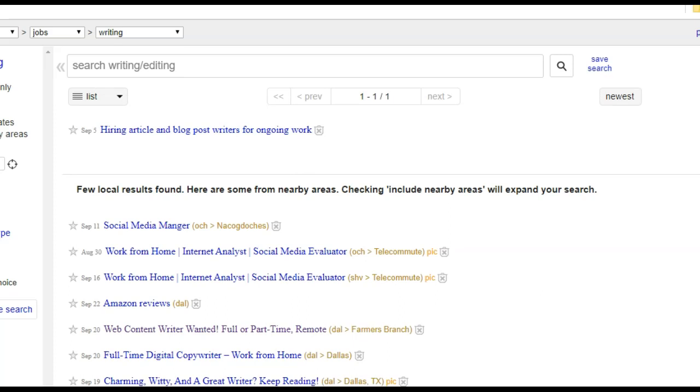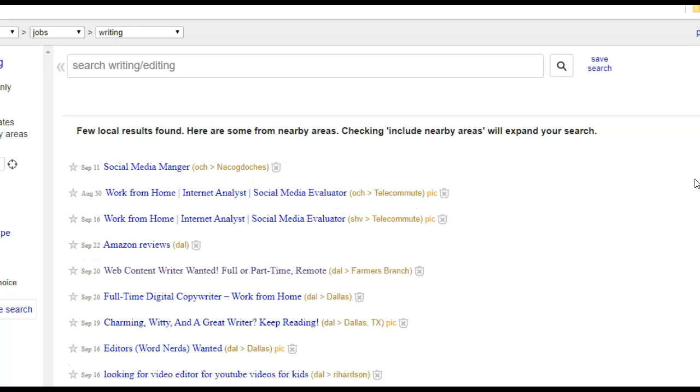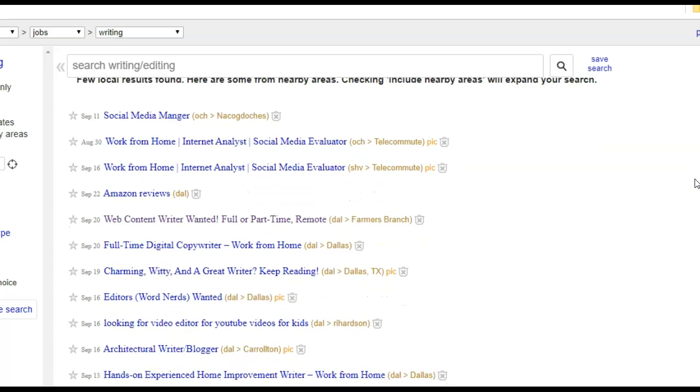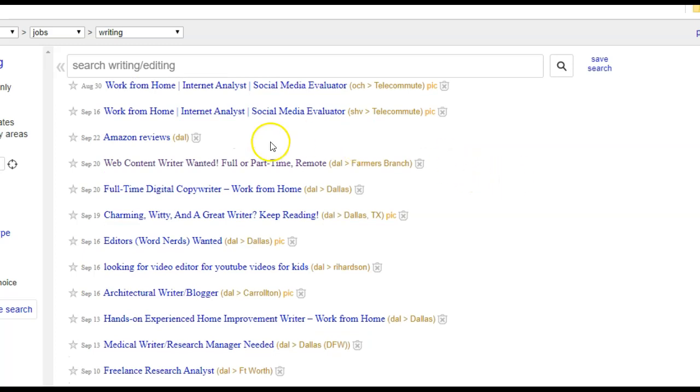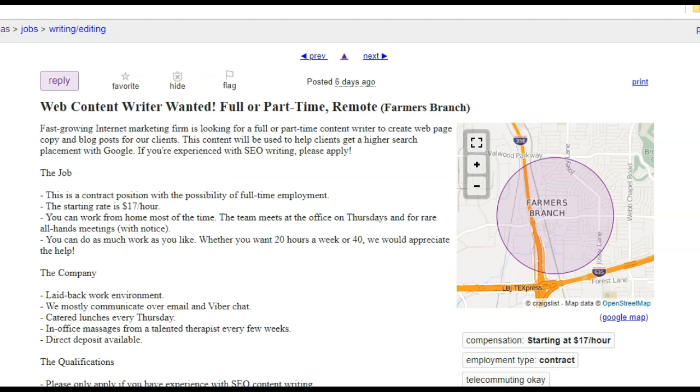and editing work online. You can search specifically in your area if that makes you feel more comfortable, so that you could potentially work with local businesses. But the majority of these are remote positions, and it doesn't matter where they're from. Let's see, social media manager, web content writer, full or part-time. This one looks interesting. And so just think of Craigslist as an online help wanted page. So that's basically what this is.